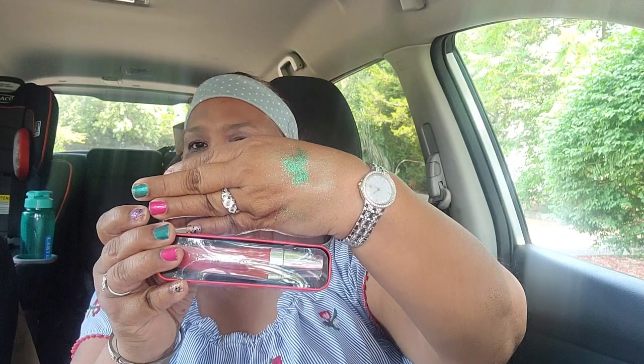And then I picked up this, and this is Tulip. This is the Velvet Mousse in the color Tulip. Now look at that, how absolutely gorgeous. Really, really gorgeous. It is stunning, absolutely stunning. So let me show you guys what this looks like.